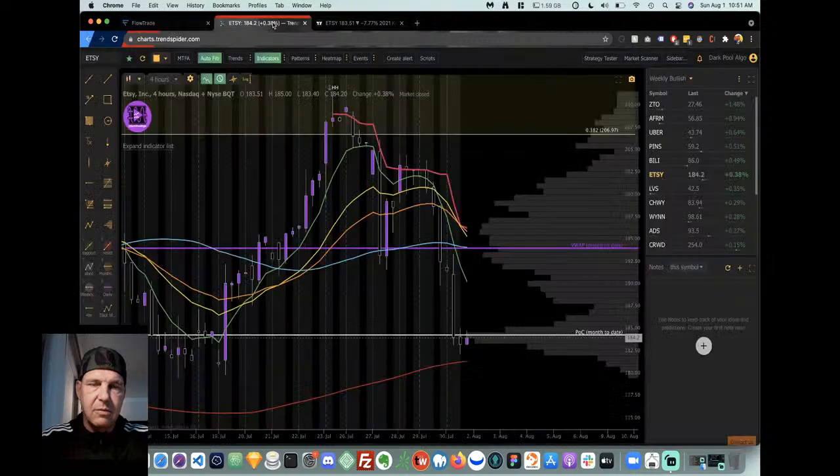Like I said, Etsy, I'm targeting VWAP 193, 194. We can get up and break up. We can get back above some of this clustering overhead resistance. Then we can look at taking Etsy as a positive move for a longer term uptrend back into the 260s, 210s area. Okay, that was Etsy.